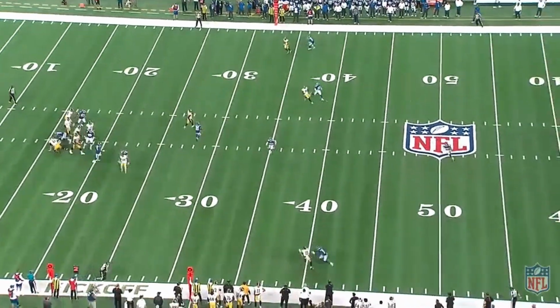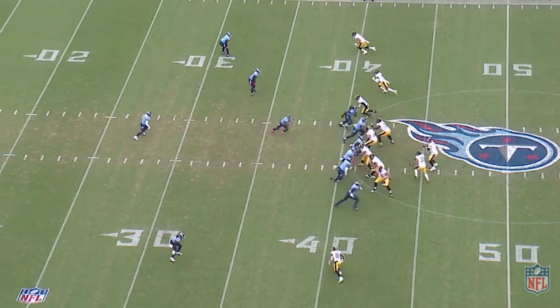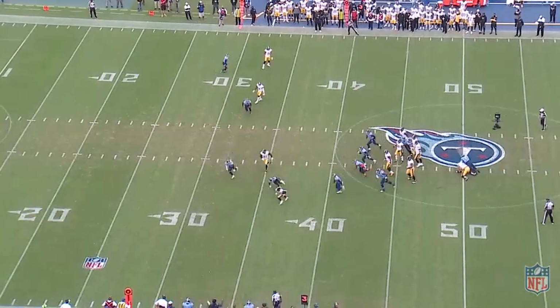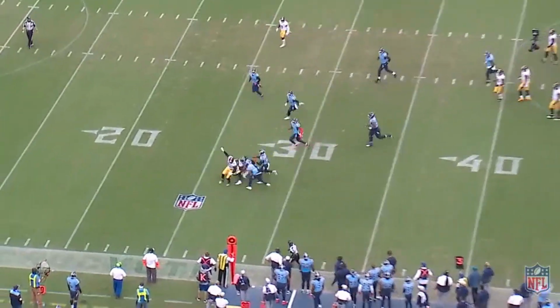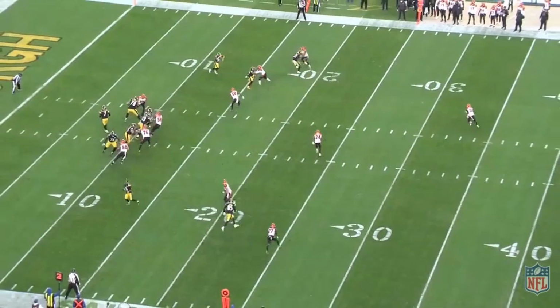The top of his routes are incredibly efficient, and he has no wasted movements as he gets into and out of his cuts. With that change of direction, he's also great in space. Whether that's on more quick slants or through screens, it doesn't really matter. Just get him the ball and let him go to work.